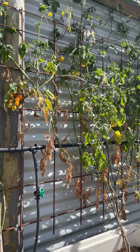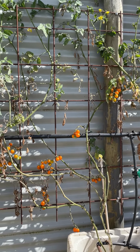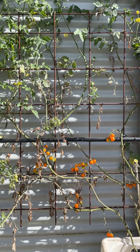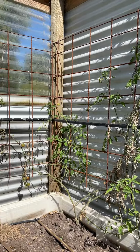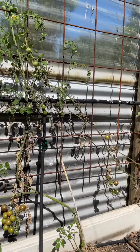Tomatoes, so all my walls are covered in tomatoes. This is the little F1 hybrid tomato. So there's some nice orange ones here ready to pick. Moving along, these are an interesting tomato.